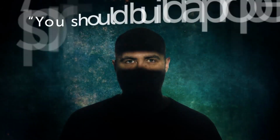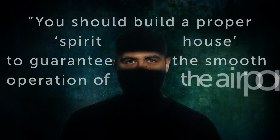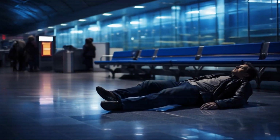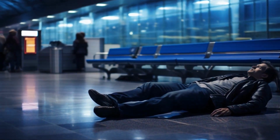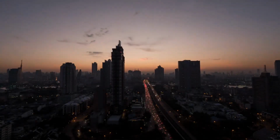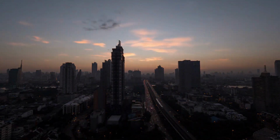"You should build a proper spirit house to guarantee the smooth operation of the airport." Having said that, he fainted. Later, the guy woke up feeling normal and conscious. Well, the airport authorities decided to fulfill the mysterious request.